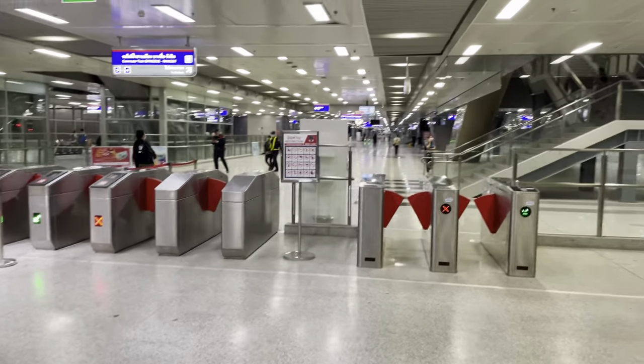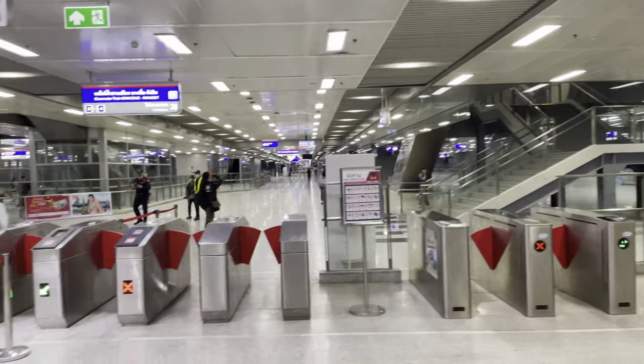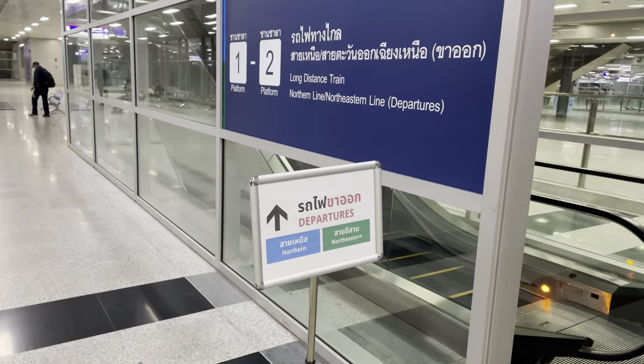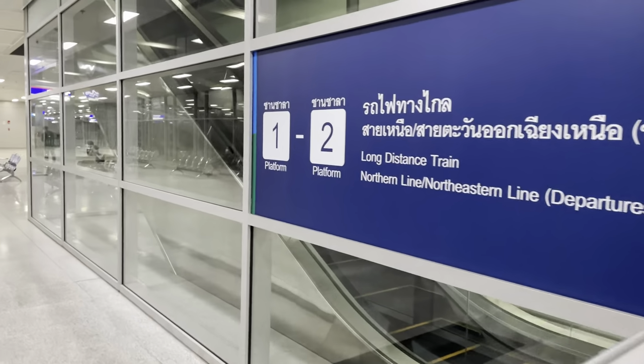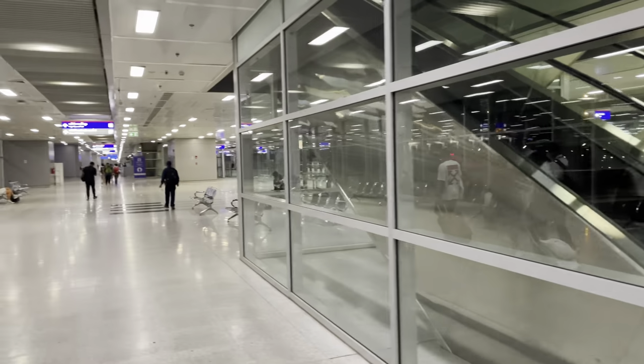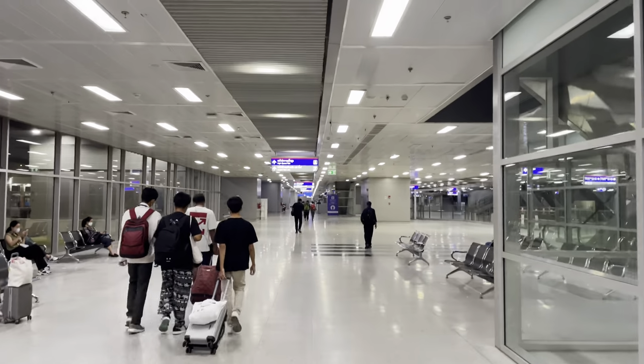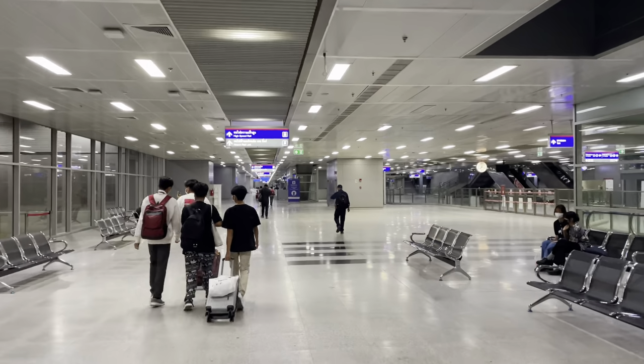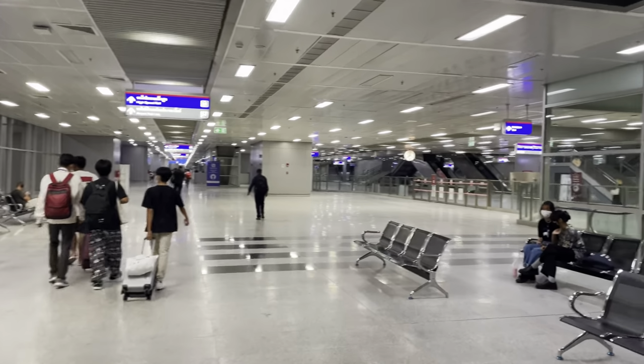You scan your tickets and then you go up to the second floor. And they have some temporary signs like this telling you. So on this side is the northern and northeastern, and they use platforms 1 and 2. Now the high speed is not built into here yet. There's signs for it, but that's eventually going to tie in on the third floor.